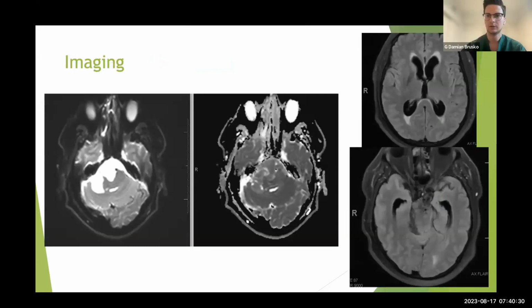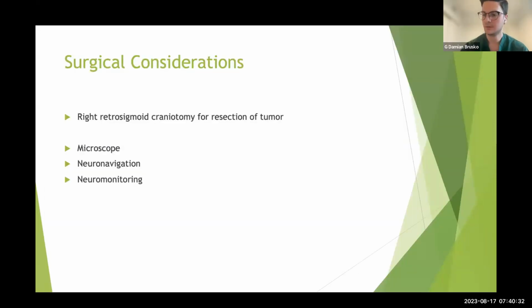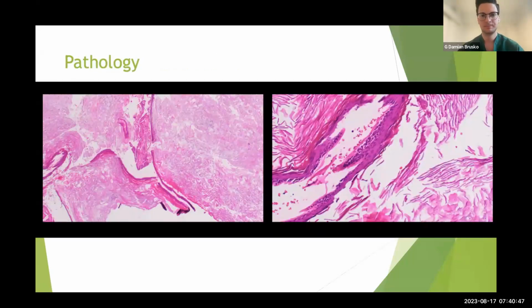Okay. Good. Just to save some time for these presentations, we'll skip ahead a little bit. A right retrosigmoid craniotomy was what was done, and you need the microscope, neuronavigation, and neuromonitoring, all important things to consider. And now we'll go to the pathology.